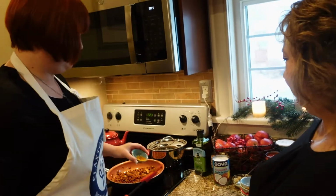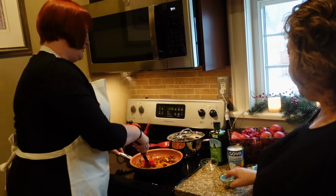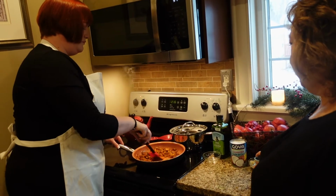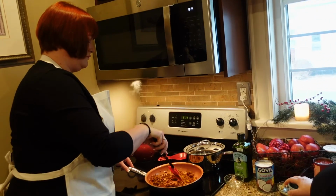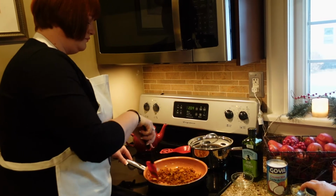Oh man, I'm just going to go for it. I'm just going for it because that's what I like. Yeah, it smells awesome. You've gone from smelling the garlic and onion to just, I don't know, a whole aroma of scents.